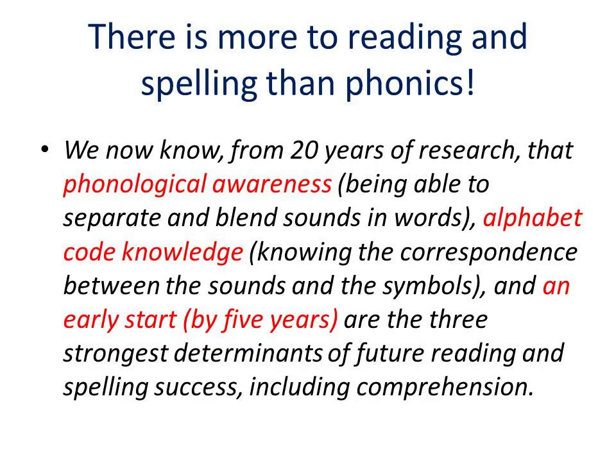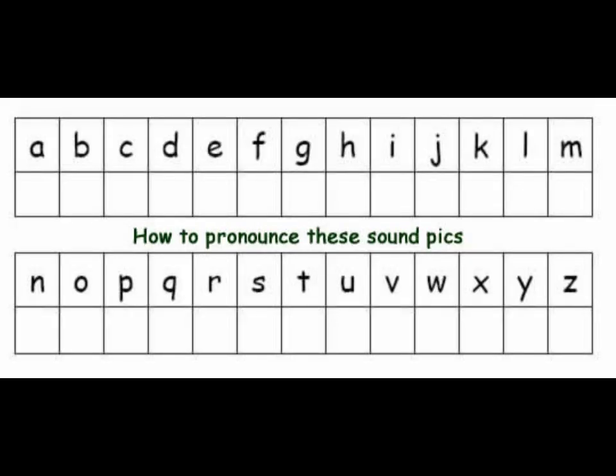If you had a look at another clip, I was explaining why children don't need to know the letter names in order to be able to decode and encode, to be able to read and spell in the early years. I want them to look at them and see them as pictures of sounds, the sound pics. So the first one is just a picture for the speech sound A. The next one is a picture for the speech sound B.